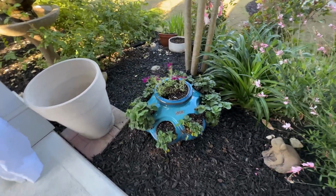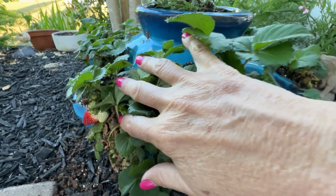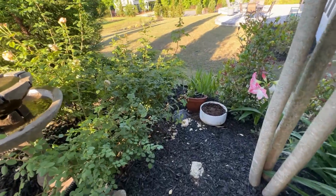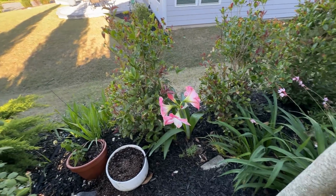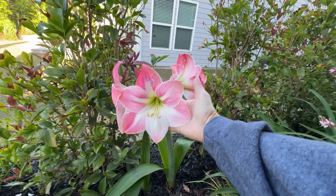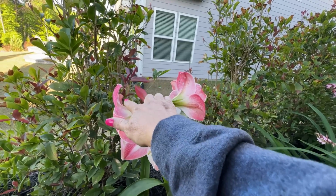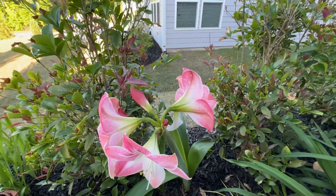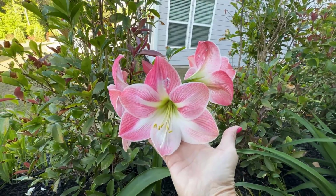This is my strawberry planter. You can see a little strawberry there. And I have to share with you, if you have amaryllis and you don't know what to do with it after Christmas time, you plant it in your garden and they will bloom for you. So mine are blooming right now. And gosh, I've got 1, 2, 3, 4, 5 blooms off that this year. I've never had 5. How pretty. I got one inside that I need to plant.